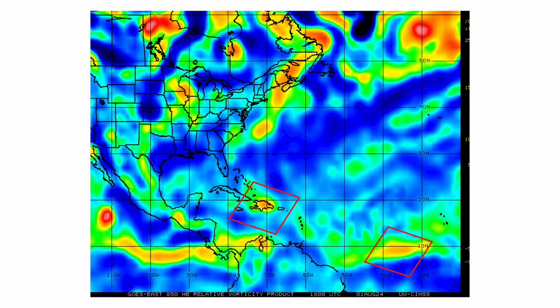Here's the vorticity signature of both. You can see 97L is a lot more compact over the island of Hispaniola, and then we have our stretched out tropical wave in the middle of the main development region on the bottom right of your screen.